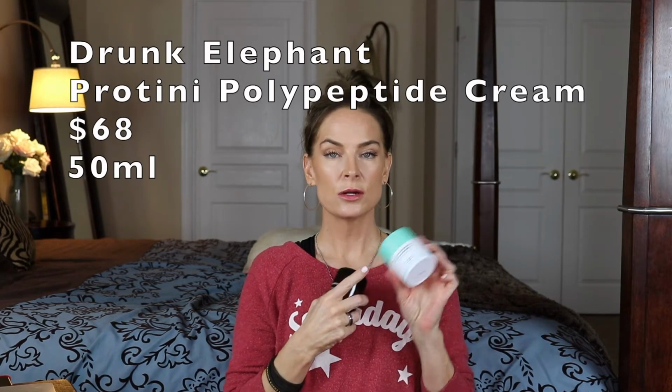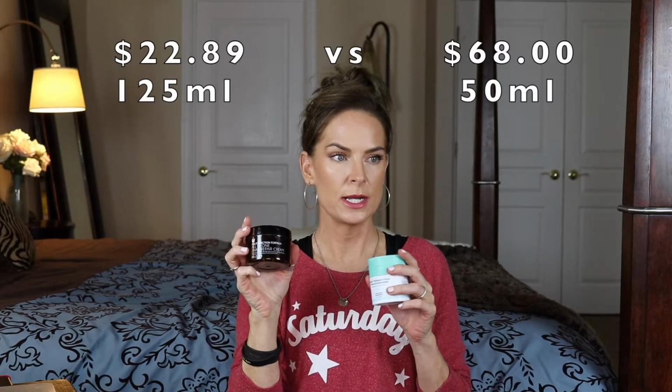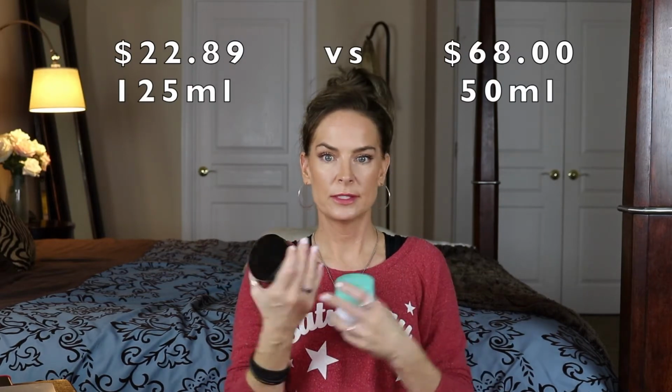If you like the proteiny polypeptide cream, this sucker is $68. Great stuff, but this is a dupe for this. $68, and this one I want to say is $23, and they both feel the same. They're both hydrating. They both have great skincare benefits, peptides in them, and I could do a whole video on dupes. Like, I have some high-end skincare and some drugstore affordable skincare and makeup as well, and I could do a dupe on that, and this would be my first dupe.